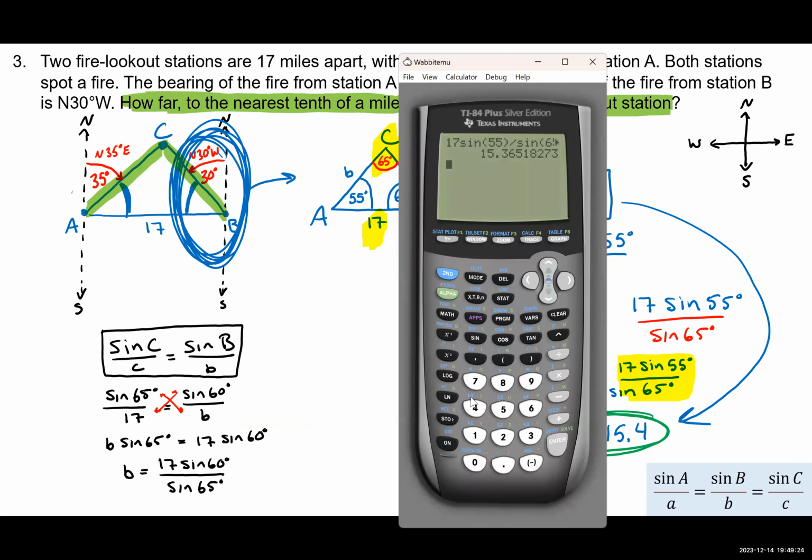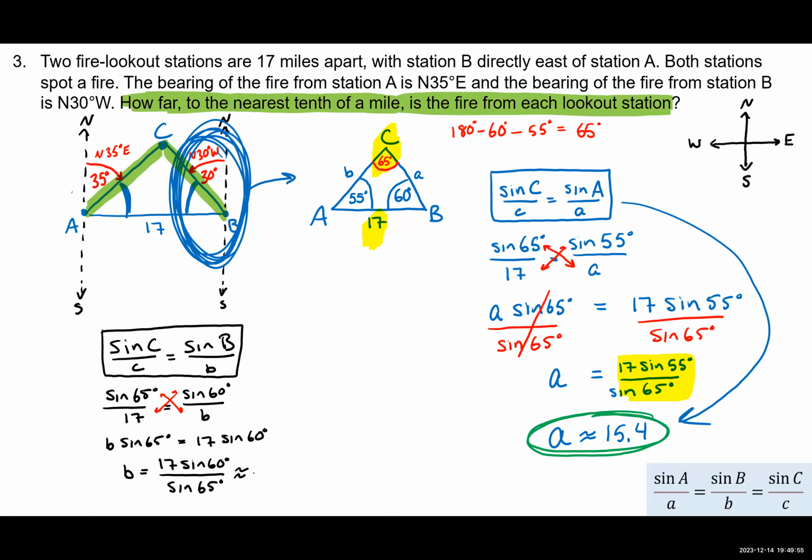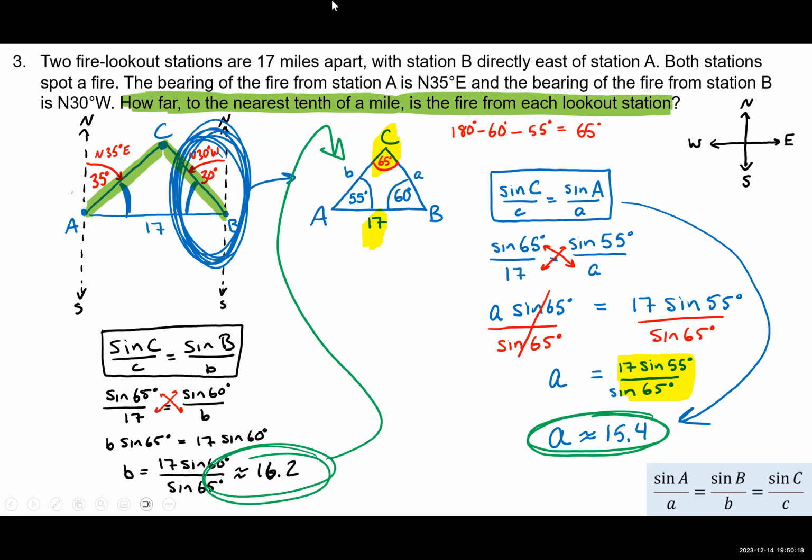And now back to the calculator. So we've got 17 times the sine of 60 divided by the sine of 65, and rounded to one decimal place we get about 16.2. All right, so side B is 16.2. So lookout station A is about 16.2 miles from the fire. All right, looking good. One more to do.